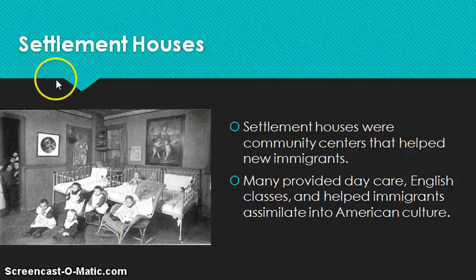If an immigrant mother had to work, she wanted to make sure she had somewhere safe to leave her young children. So if they could go to the settlement house, the settlement house would take care of them while the mom was working during the day.